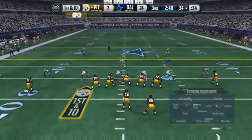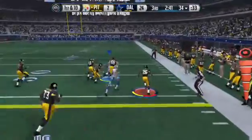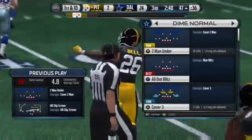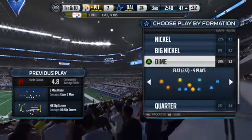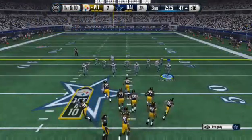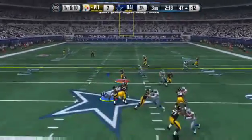The Cowboys set at the line. Dime package. They go screen with Bell. Fights through that hit. What a nice catch by the receiver. Getting past the yard markers, makes the catch, and gets a 1st down. The offense is set at the line for the 1st down after that completion. The Steelers come out in a bunch set. They'll send it back to the quarterback out of the gun.